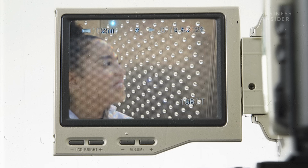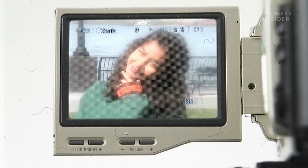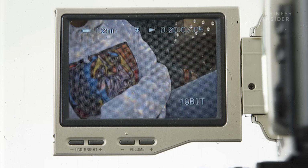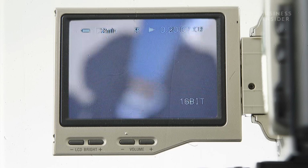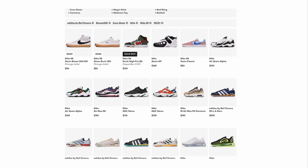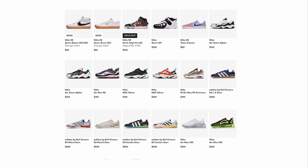This incredibly limited release means that buying and reselling Supreme items is where the real money is. When you look at the prices of Supreme items in store, they aren't as outlandish as you may expect. They retail for around $38 for a t-shirt to $138 for a sweatshirt, but it's once these products have sold out that they can reach 30 times their original price. Many other big brands are now adopting this method of very limited releases to generate hype around their products. From trainers to other streetwear brands, these releases make people feel like they're part of something exclusive.